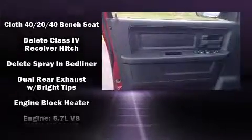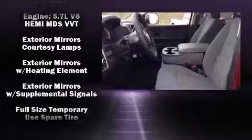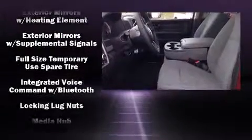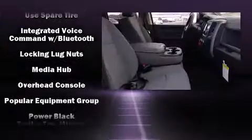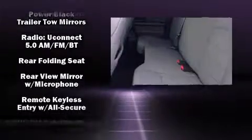Passengers are protected by various safety and security features, including dual front impact airbags, head curtain airbags, traction control, brake assist, ignition disabling, and four-wheel disc brakes with ABS. For added security, dynamic stability control supplements the drivetrain.